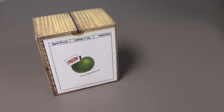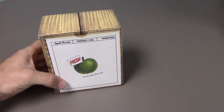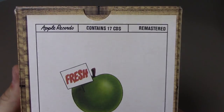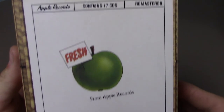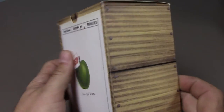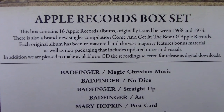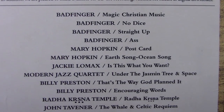Hello everybody. In today's video we're going to be taking a look at the Apple Records box set. Here we have 17 CDs, all remastered from the Apple Records label. Here's a list of all the CDs included in this set.